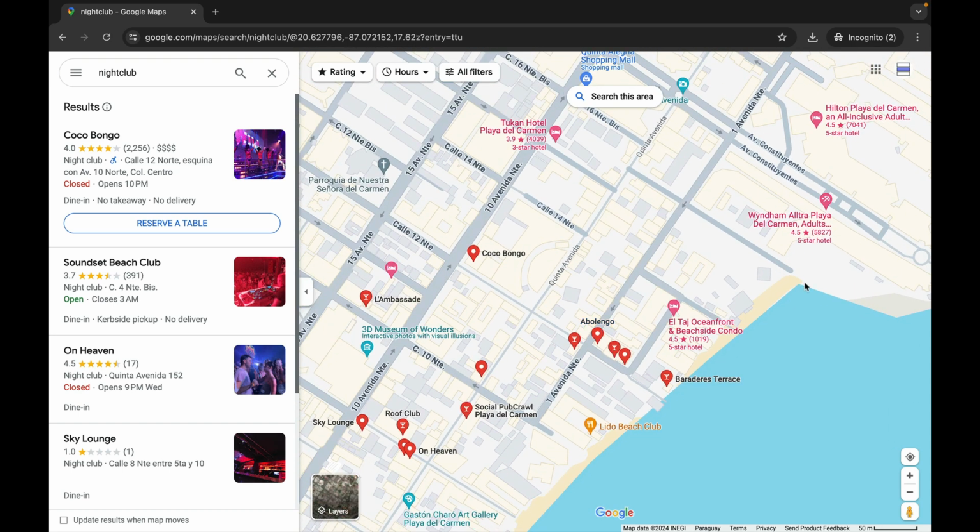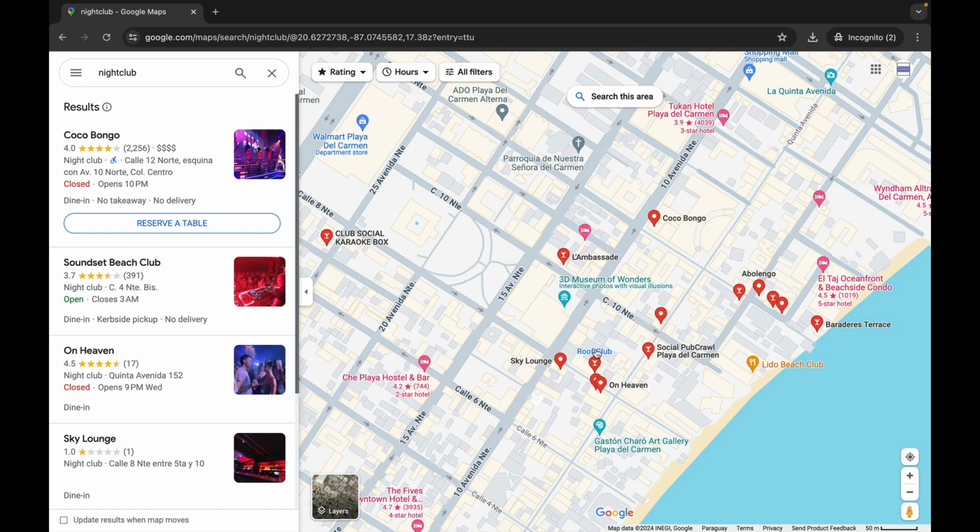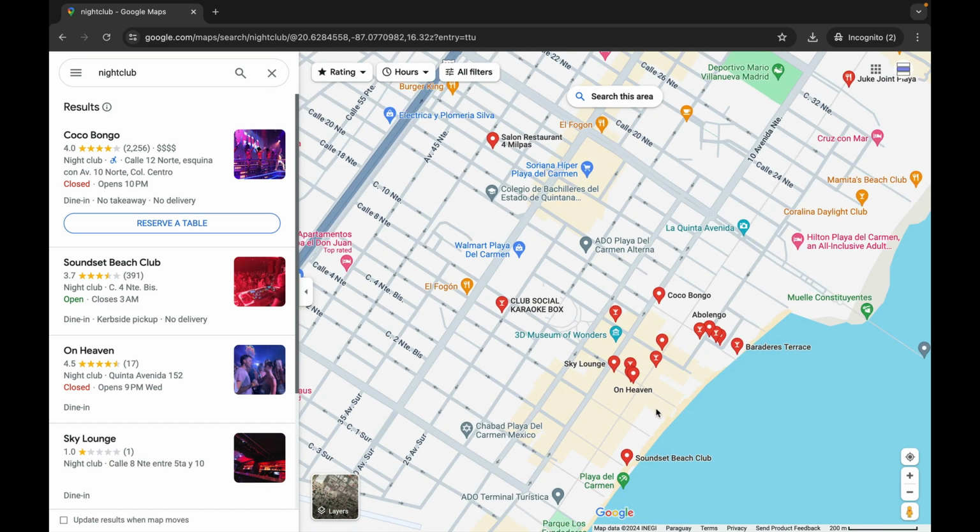So obviously you wouldn't want to stay anywhere near here, like a multi-block concentric circle. Avoid staying here because you're going to hear speakers and music until very, very late at night, right? Looks like there's a bunch of nightclubs here. You got Santino. So you don't want to stay anywhere near here either, right? You need to make a circle of no-go zones.